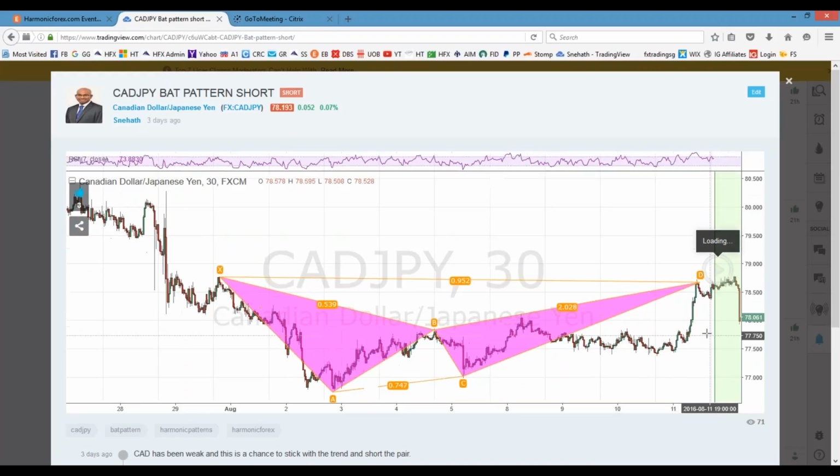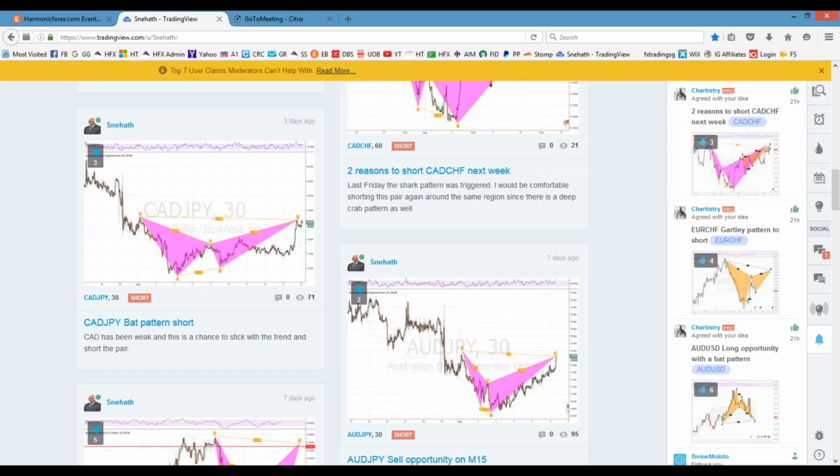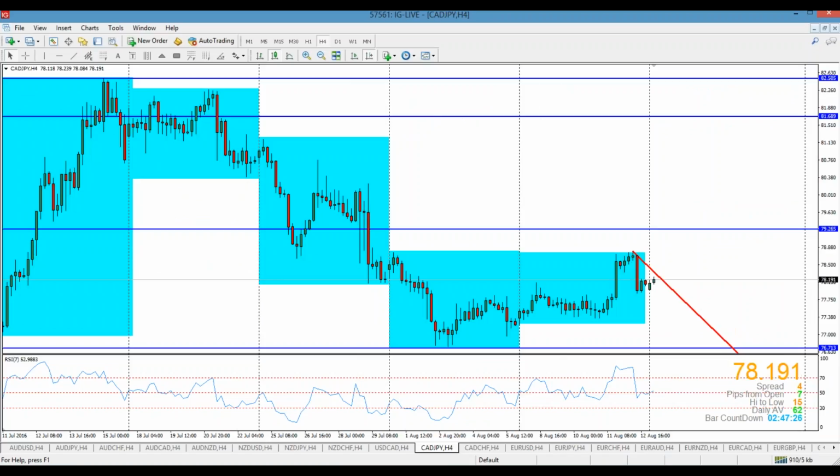You could see that there was a bit of a pause here, a bit of a double top, and then it fell on Friday night. So you might be wondering how far we want to hold this trade for. And I'll just switch back to our trades over here.